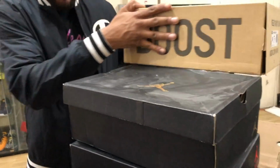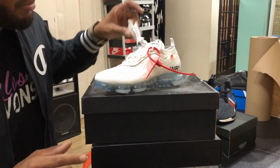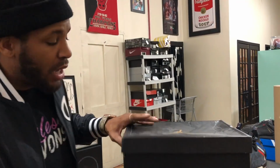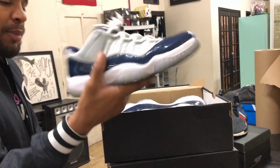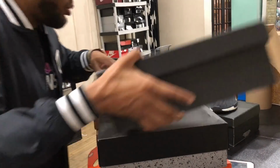All right. What we got here for the second pair of off-whites, this is a 13 black. Once again, not white. 13 black. Once again, this video's about black Vapormax, not white. Traded in Georgetown 11 lows, and we would say probably about 9 out of 10 condition. Probably could just get the bottom clean a little bit later.